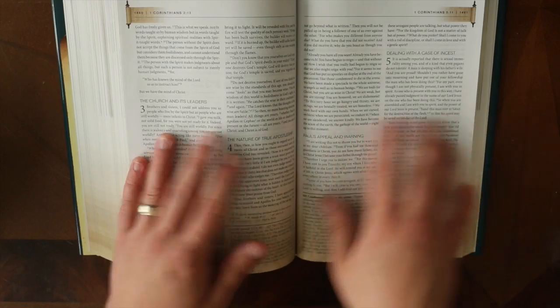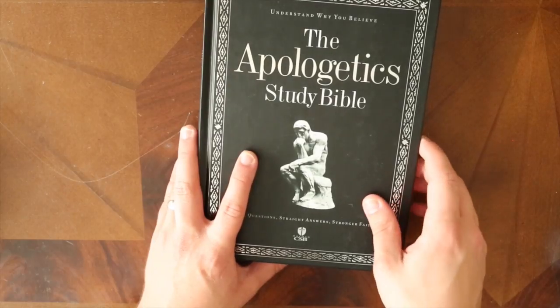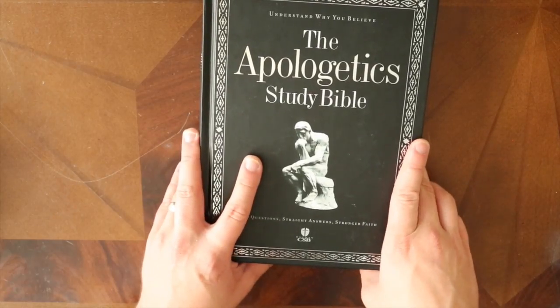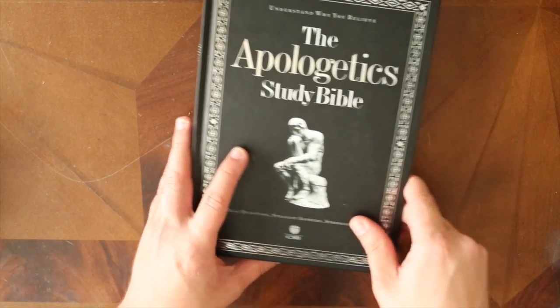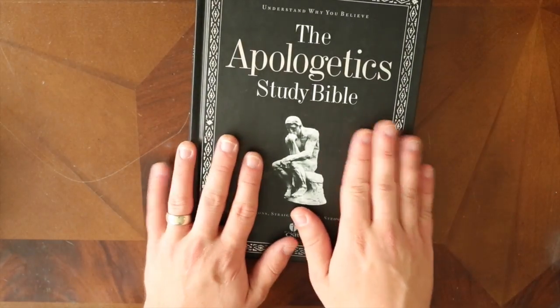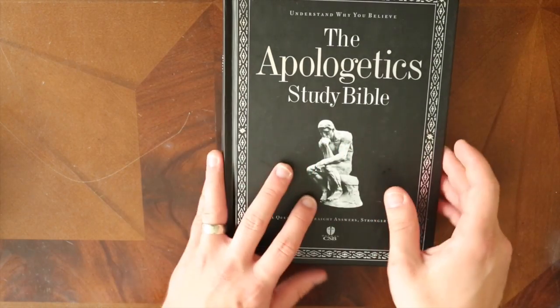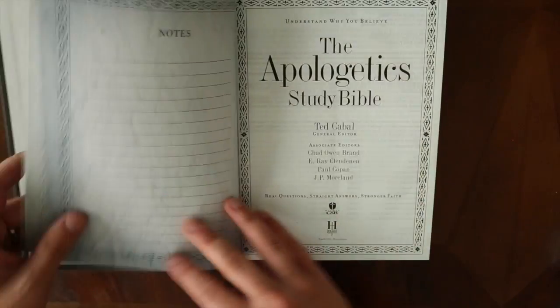This one has been very helpful in a lot of study. This one, the Apologetic Study Bible, isn't the I'm Sorry Bible, it's the In Defense of Study Bible. A lot of people see apologetics and say, we don't have to apologize for anything. No, we're not, but we're learning how to defend the faith. Archaeology, science, different things.